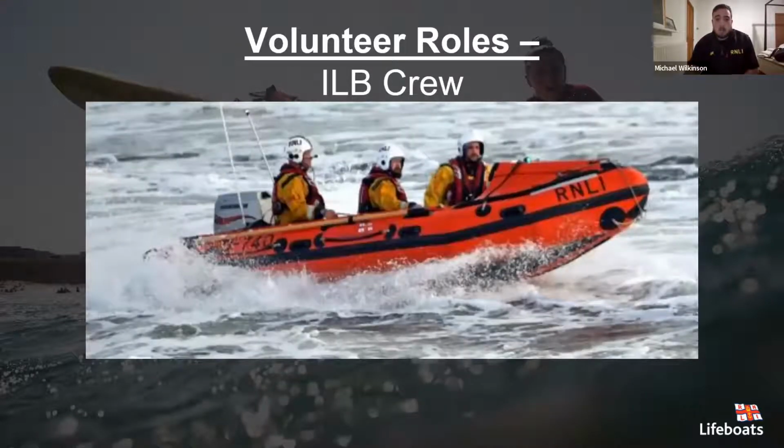ILBs are the smaller inshore lifeboats. That's what ILB stands for. And they're a bit more rugged, outdoorsy, nowhere to hide from the weather, unfortunately. Hence the head-to-toe dry suit.